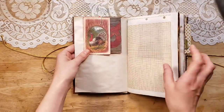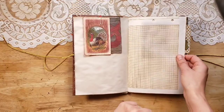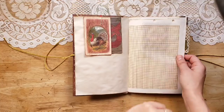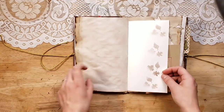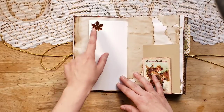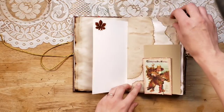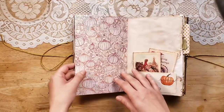Just some ephemera. What I thought is really neat about this ledger paper is it says this is from Schenectady, New York, which is where I grew up. So I thought that was really cool. And some leaf stenciling. There's stickers. Love this coffee dyed page. So pretty. Raspberry Road Designs.